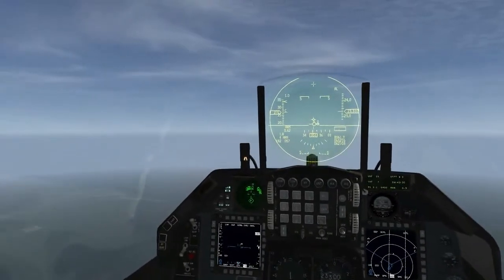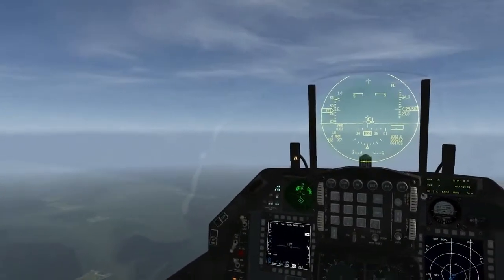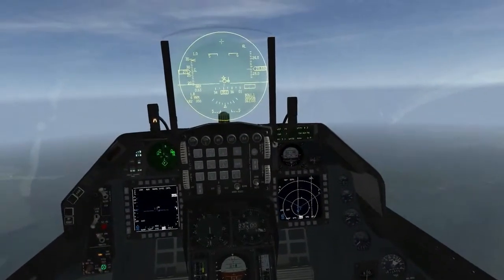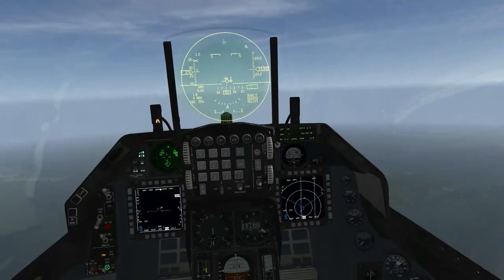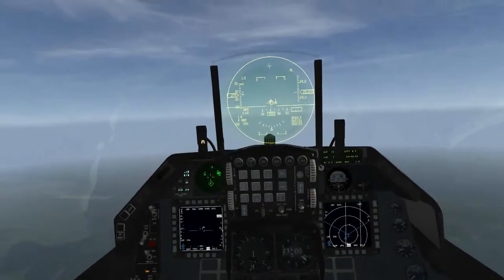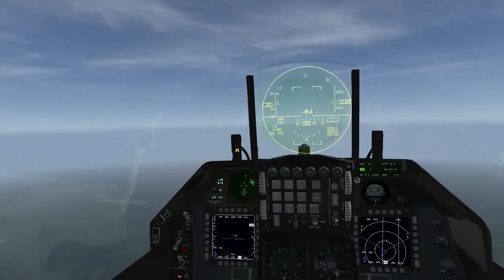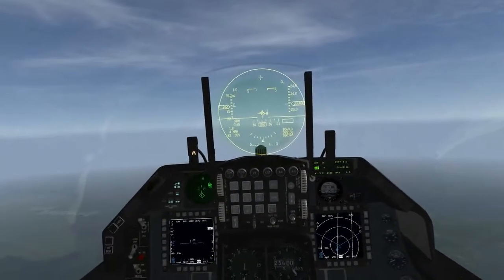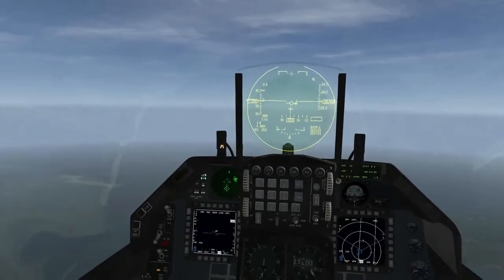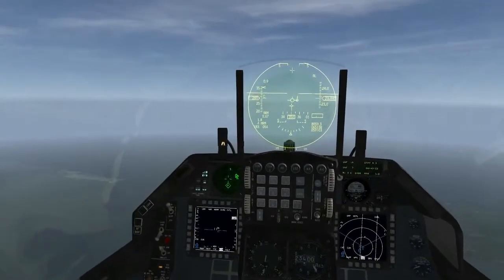Chalice 1, Python 5-1, request picture. Python 5-1, Chalice 1, picture clear. That is nothing. Might have something to do with there being 700 F-16s in front of us. Can't complain.